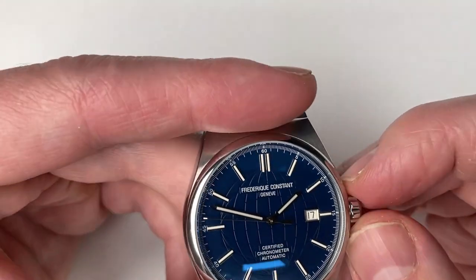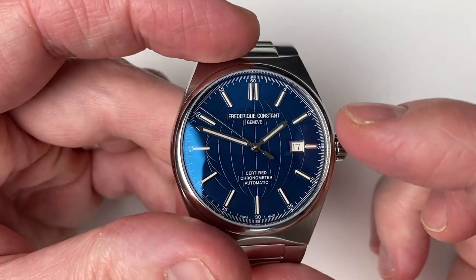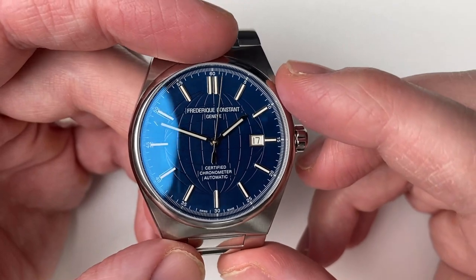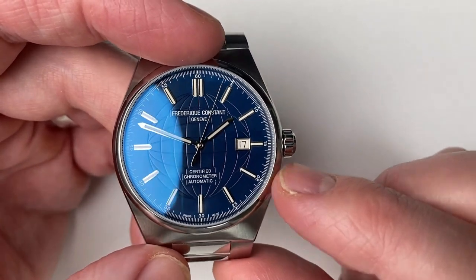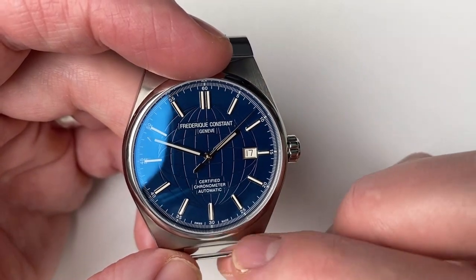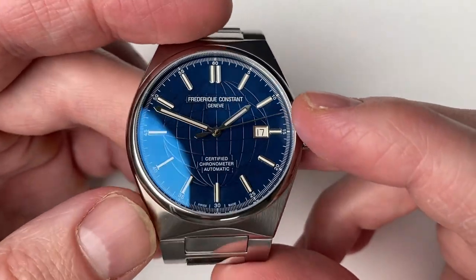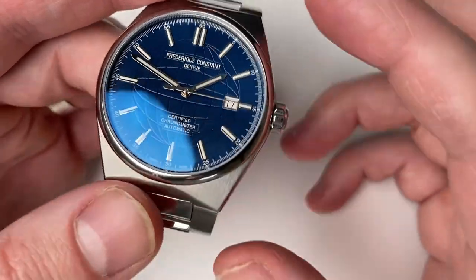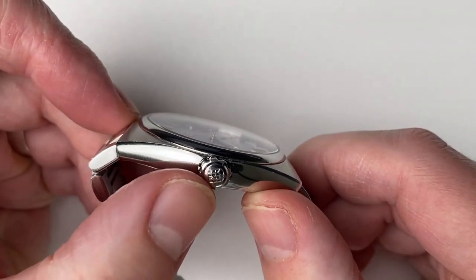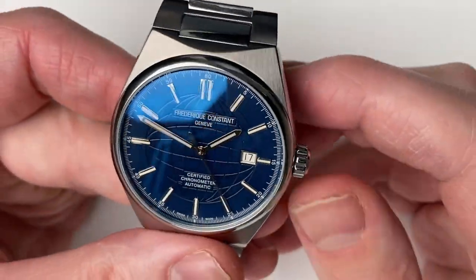And I really like these, the minute and hour hands have arrows on the end of the hands. Traditional indices, no numbers, apart from small second numbers at the end of the indices, 5, 10, 15, 20, 25, 30, etc. But no hour numbers, so it's very traditional. It's a really, really nice dress watch. And it has the Frederique Constant logo on the crown there.